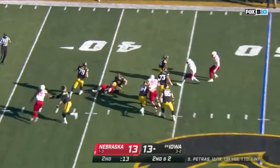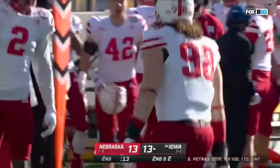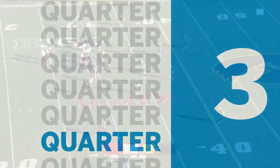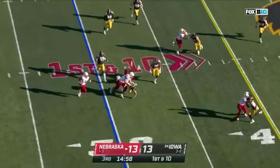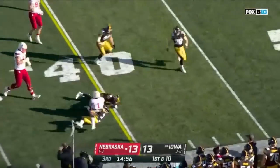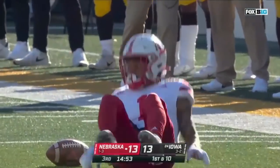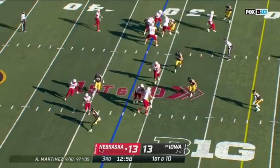Petrus under pressure and sack. Casey Rogers gets the sack. Here's Wandale Robinson. Getting around that outside. Puts his head down. Avon Merriweather makes the stop. Showing that resilience, so important for a quarterback.